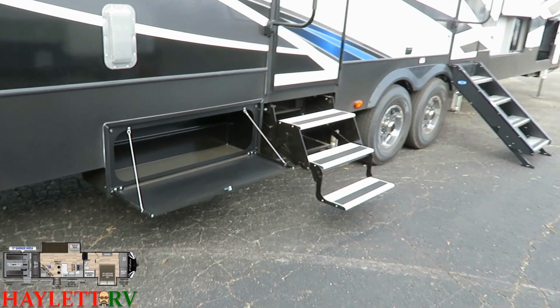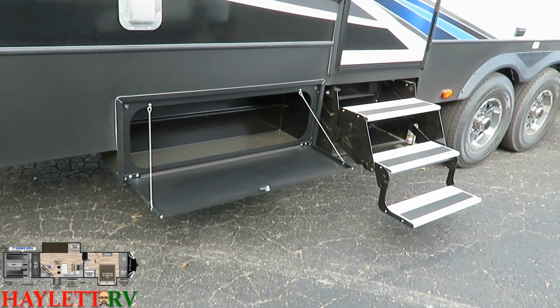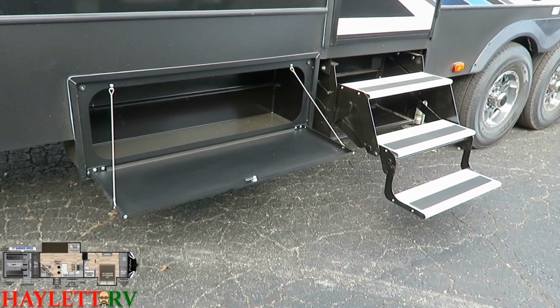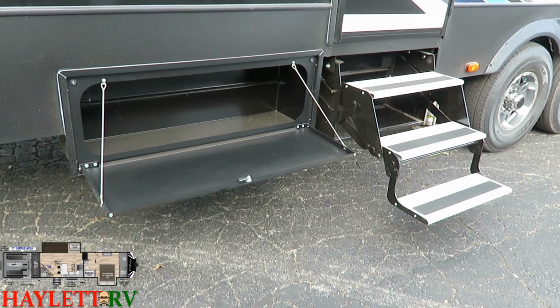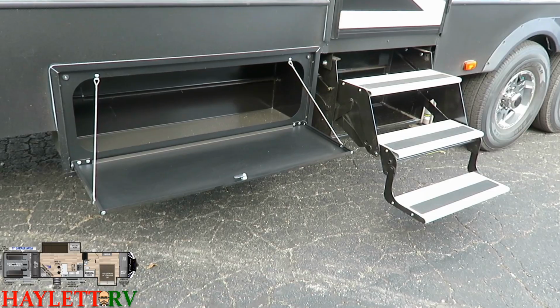You get the idea. Now this neat little toy or tool chest right here, a lot of times manufacturers will put that in the dovetail of the garage, but that can make it a little difficult to access sometimes.